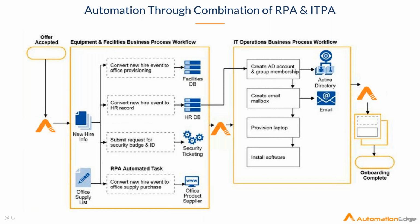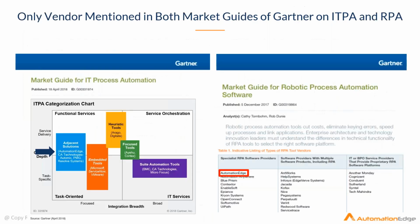One of the things that we're very proud and honored of is to be part of not only the Gartner Market Guide for RPA, but we are the only vendor that also resides in the Gartner ITPA. And as we just illustrated within that previous slide, our point of view is that you really need both RPA and IT process automation to take a process that could be complex, that could be cross-domain, to completion and execution of an enterprise process.